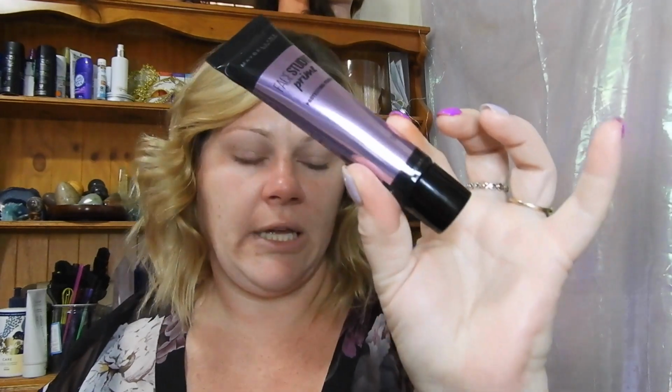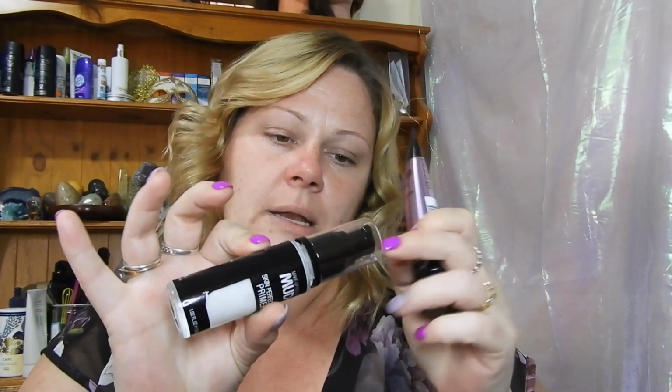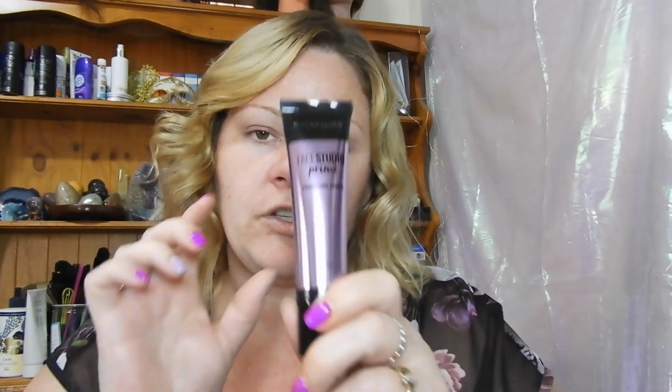Okay, so which one am I going to use today? I really feel like I might try the Maybelline. I'll try the mud primer maybe tomorrow, and I'll let you know how that goes. But I'm going to try this one. So the Maybelline Face Studio Primer. I'm just going to pop this on now, and then I'm going to actually go off camera and do the rest of my makeup so that I can come back and do my eyeliner.